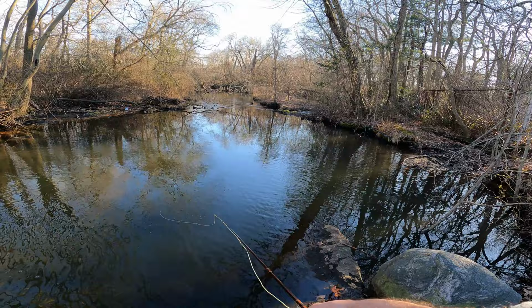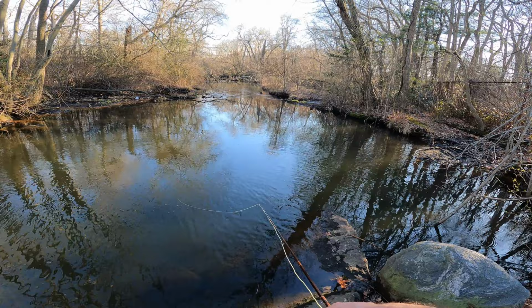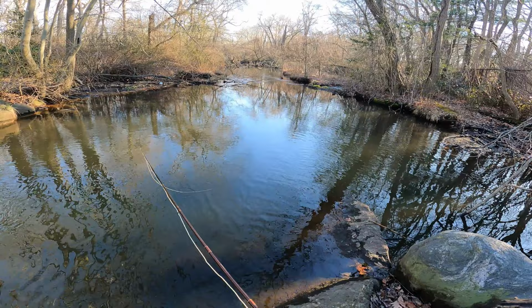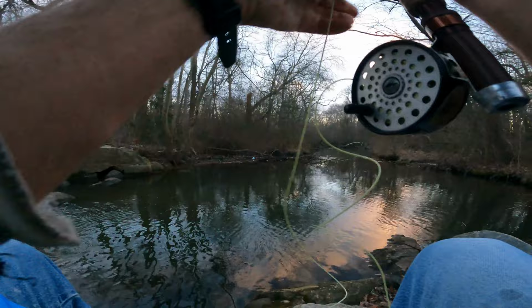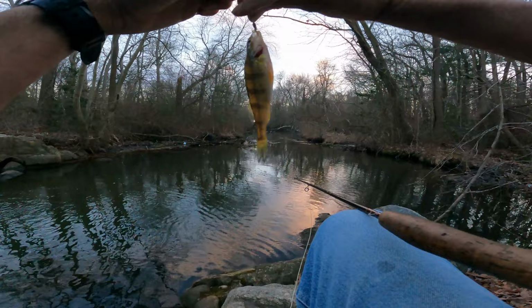Just enjoying the sights, the sounds. Winter fishing. Warm day. Warm, warm, warm day. That's a perch hole in here. We're going to finish out the night. Fish until it gets dark and walk back.